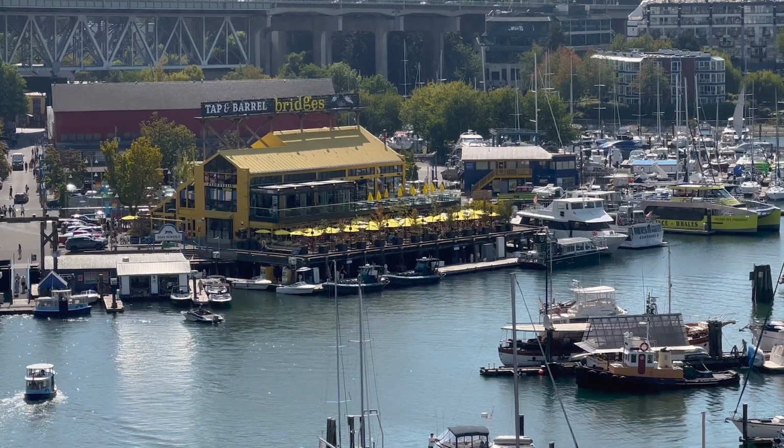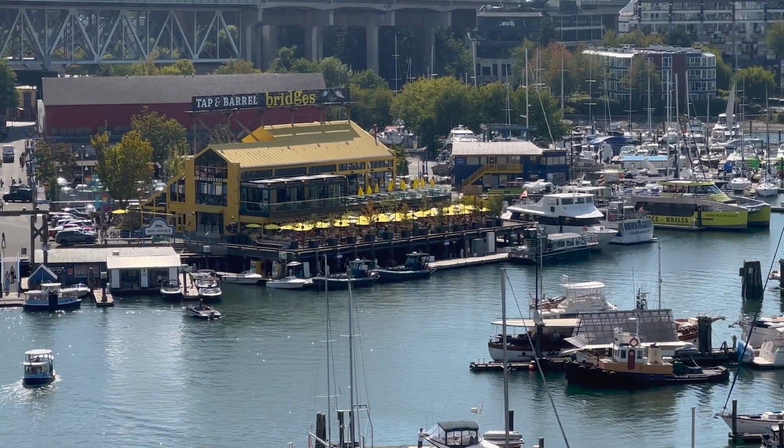We're currently on Burrard Bridge, which is one of the bridges that links downtown Vancouver with the greater, wider area of Vancouver. We're about to head to Kitsilano, which is another very bougie neighbourhood in Vancouver. But before we do that, I thought I'd stop and show you that from this bridge you can see Granville Island, which is a massive tourist attraction. I'll probably do a separate video on it.